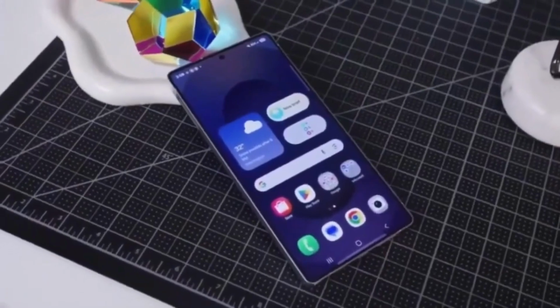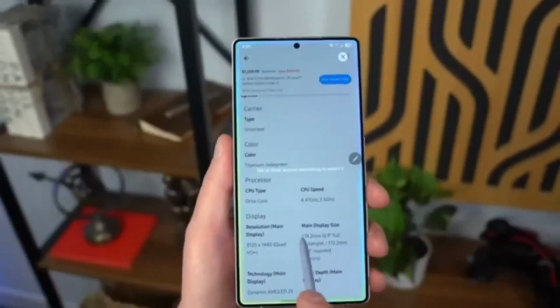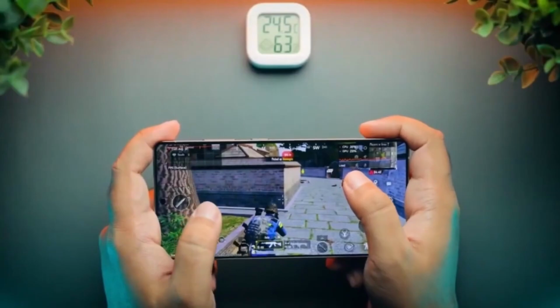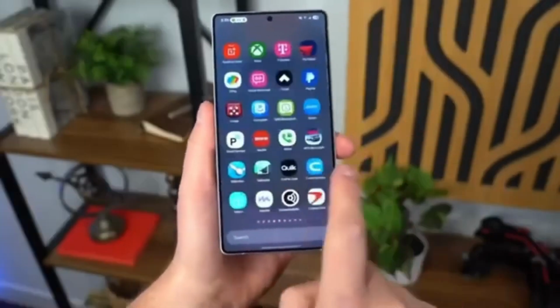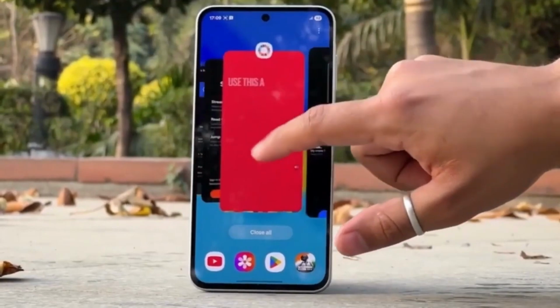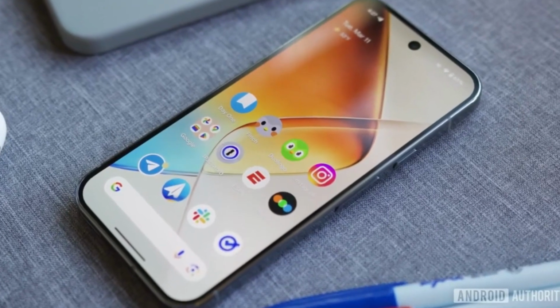Then comes the Galaxy S22 series, which might see the beta start in mid or late July. There's even a chance Samsung might skip beta testing for this one, but if it's included, it could receive 1 or 2 beta updates in August, with the final release expected around September or October 2025.